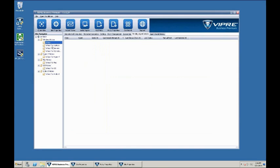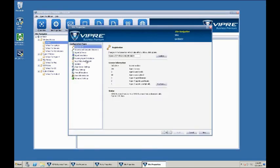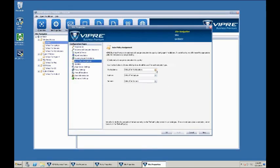And as I mentioned before, things change a little bit in VIPRE Business 7 when it comes to templates. We're going to do away with the actual templates themselves and convert those to policies. But now you have default for laptop, default for server, default for workstation. And within the site properties, go back in, you'll see auto policy assignment. I can choose for workstations, laptops, or servers which policy is assigned based on that type of machine. So it makes life a little easier.